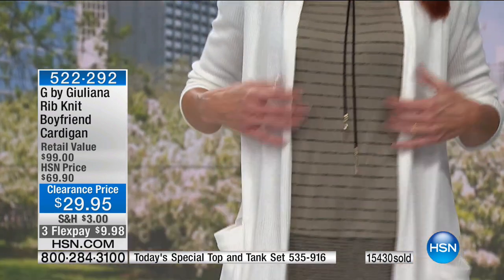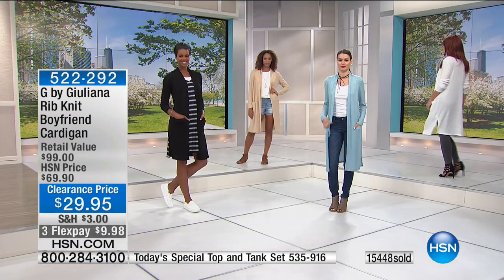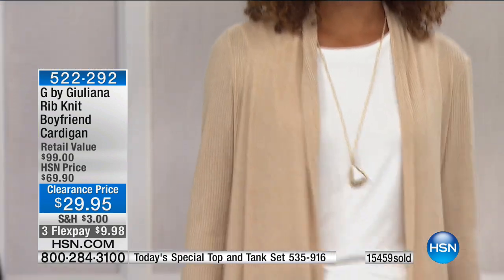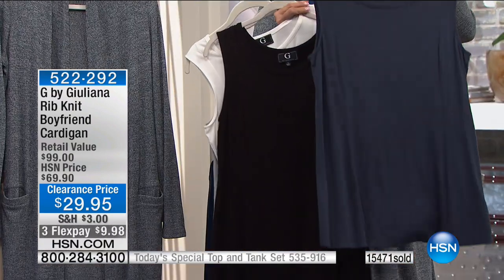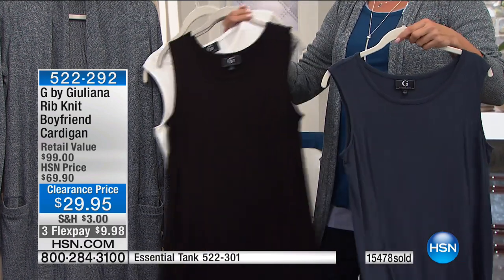Under this cardigan, you can wear the tank alone. Oh, you can wear the set together. The tee, forget the tank, leave that at home. Put the tee under. So cute. And let me show you these, because if you want that same gorgeous style, but you want an updated tank, this is a little bit different. It was designed, this is her essential tank. It's designed to go with all the collection, but especially with this cardigan.